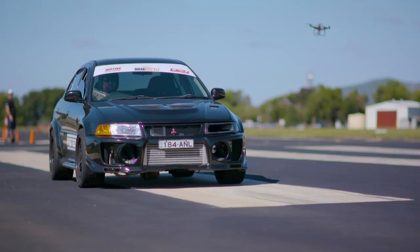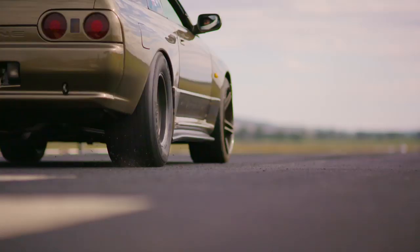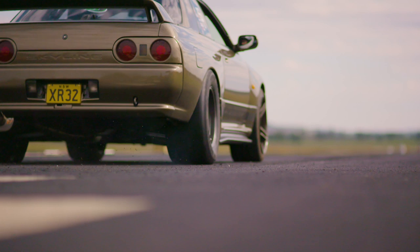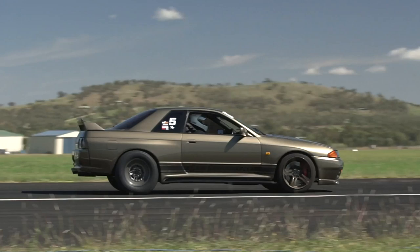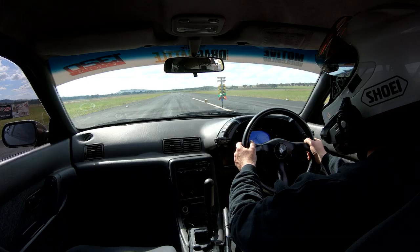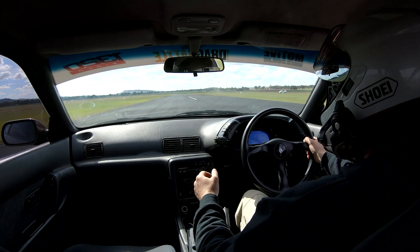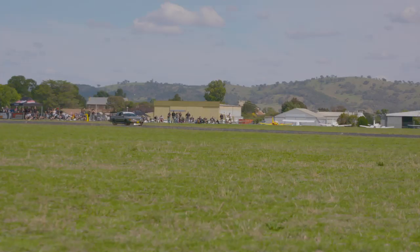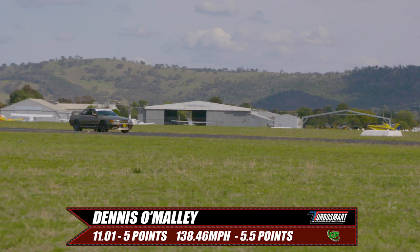With handling and judging done on day one, day two saw cars hit the drag strip to see what ET and mile per hour they could rip out. With 950 horsepower and a ton of torque, Dennis's XR32 was always going to be a struggle to get down the runway on the slippery airport surface. He managed an 11 flat and a best mile per hour of 138.46.